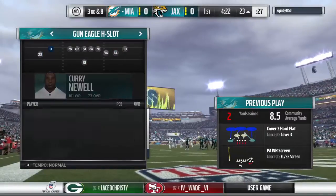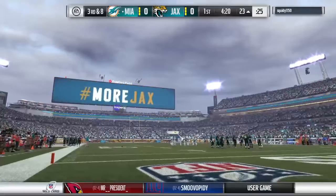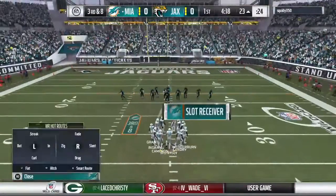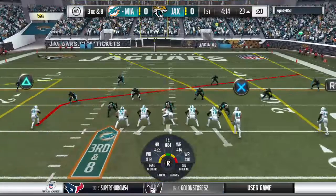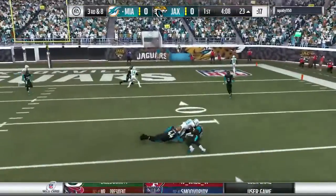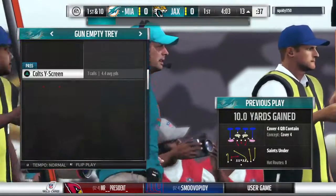Dante Fowler missed his rookie season due to injury. So good to have him back on the field. A terrific combination of speed and strength. On 3rd down, he'll drop to throw. It's complete to Grant. And he takes it down to the 13 and picks up the 1st.